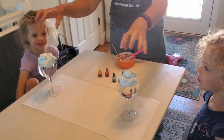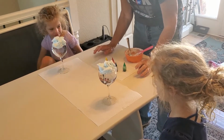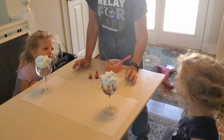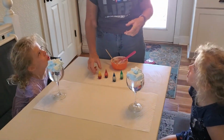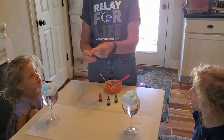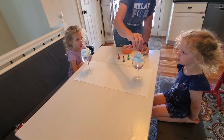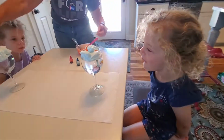All right. If a cloud gets so heavy and so full with water droplets, what happens? What happens to clouds if they get lots and lots of water in them? This is going to represent droplets. Exactly, it rains. So we're going to put some colorful, look what's happening.